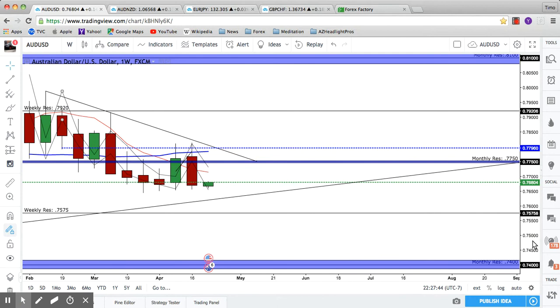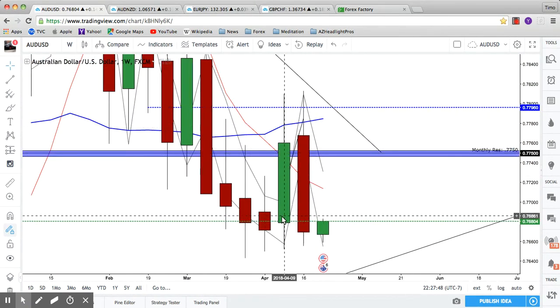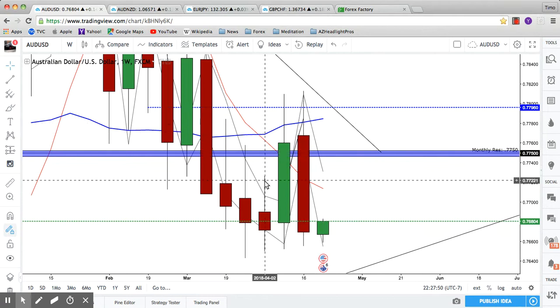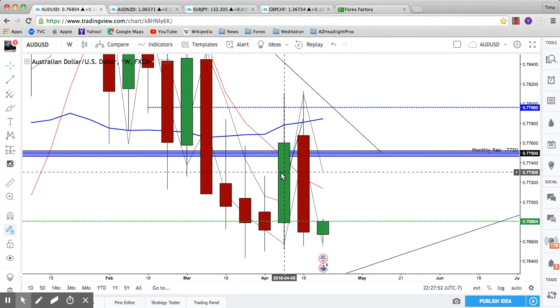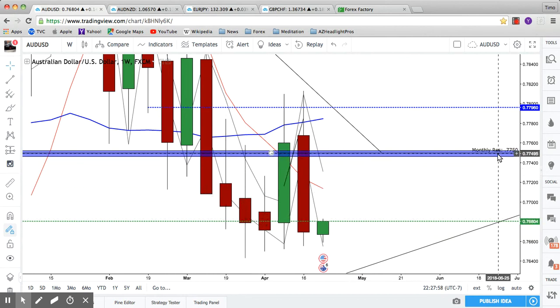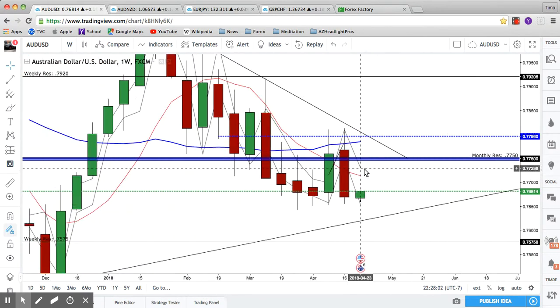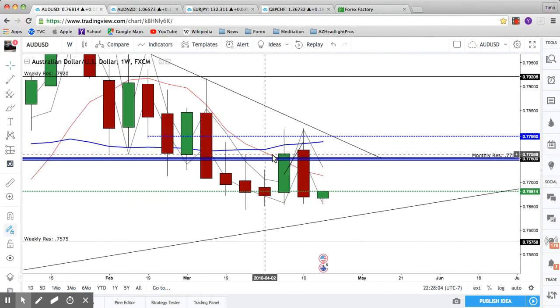Now, as you guys see, last week, our candlestick closed almost as an engulfing candlestick. We engulfed the week before, as well as the last 1, 2, 3 candles before that. So this can be a little bit tricky. You can look at the weekly time frame on Aussie versus the dollar. This might be a short trap. We still need more confirmation.